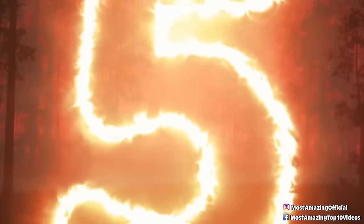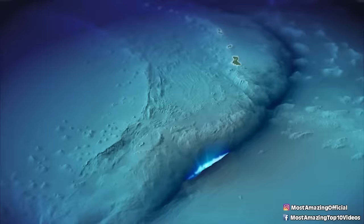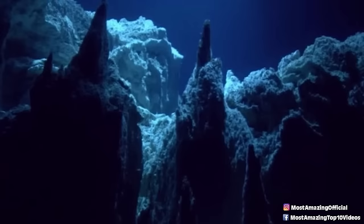In our number 5 spot today, we have the Challenger Deep. The Challenger Deep is the deepest known point in our ocean, around 10,900 meters deep. It is located in the Pacific Ocean in the southern part of the Mariana Trench, and because of its location, lack of light, and immense pressure, it hasn't been explored very much. The extreme environment has certainly set up for there to be a whole host of species that we know absolutely nothing about, but it is not an area that can be easily explored by humans.